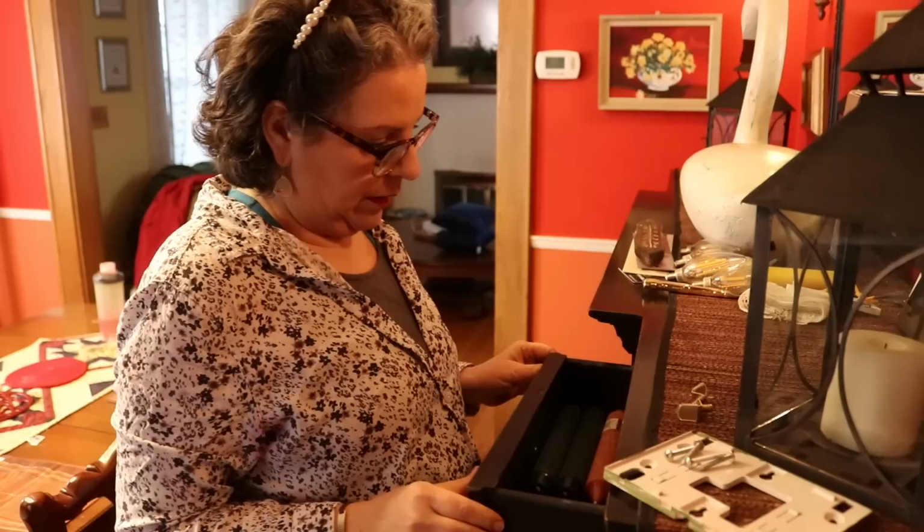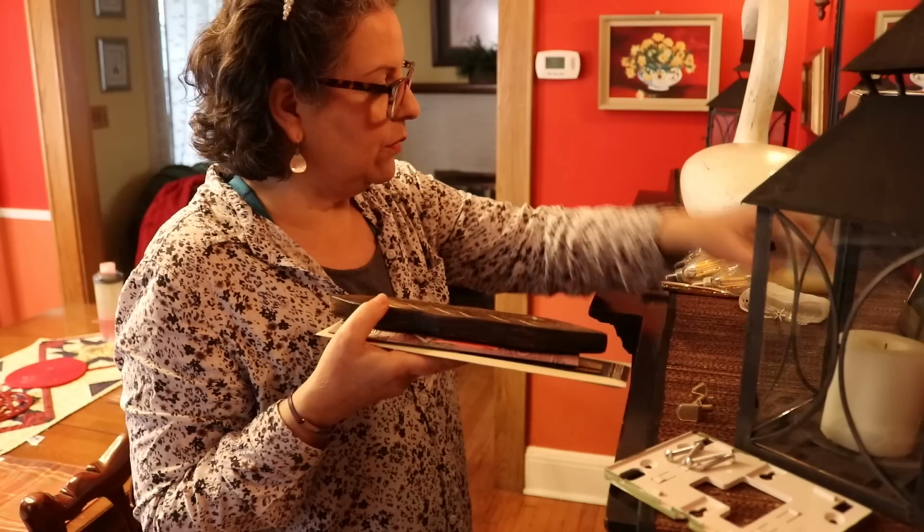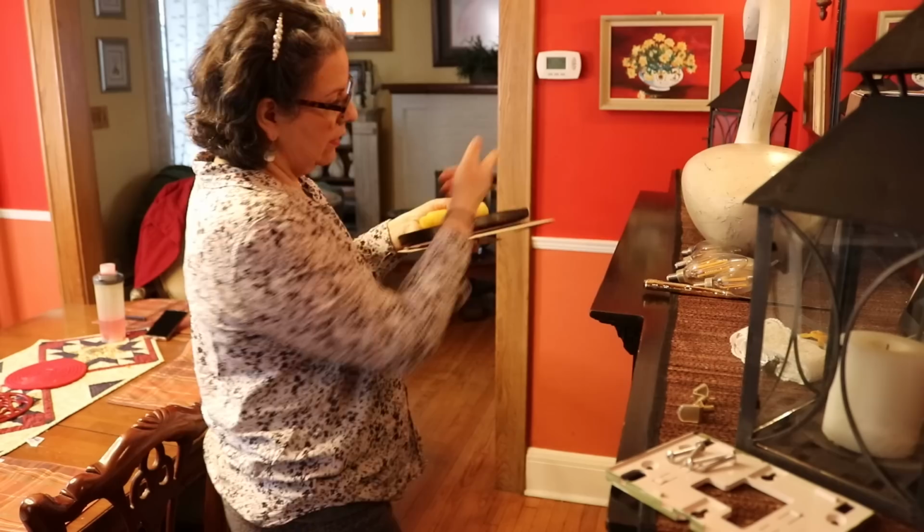Okay, so far I'm decluttering this. This has got to go somewhere else. This got to go somewhere else. I'm decluttering this thing, and then the plate. All right, I'm ready to do the cabinets.